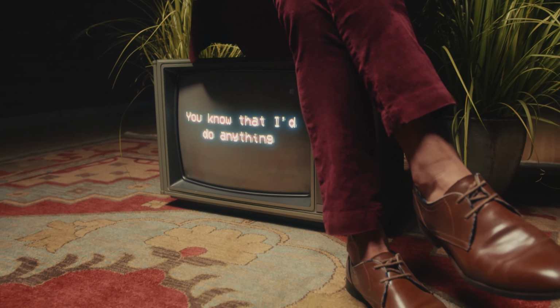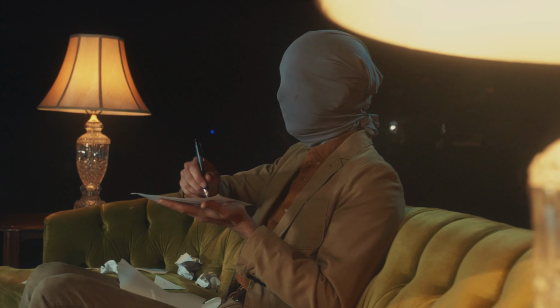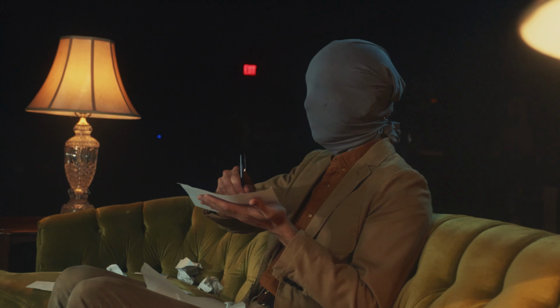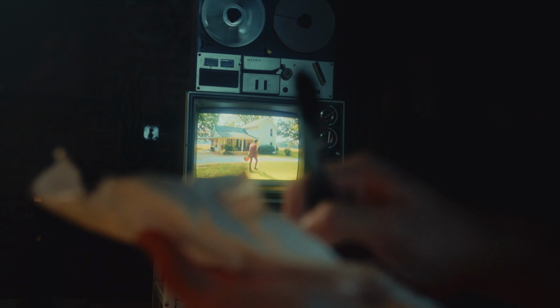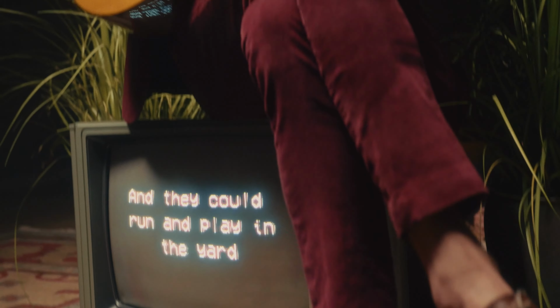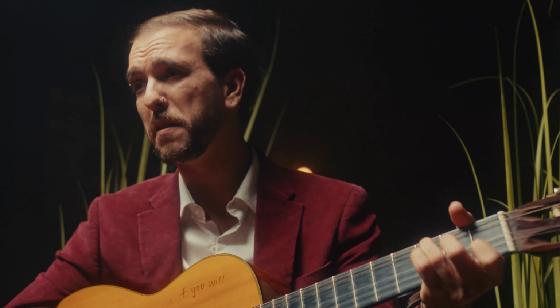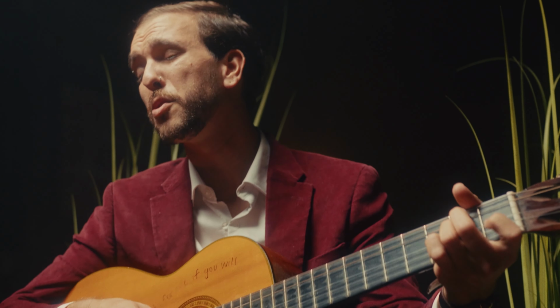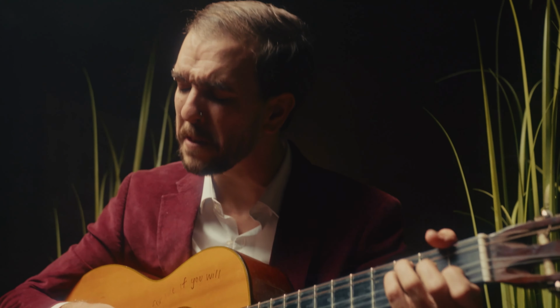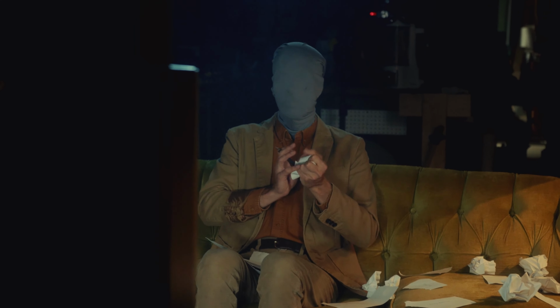I'd do anything just to make you the happiest person. Maybe then you'd stay. We could have had the perfect home, a little two-story white house where we'd raise our kids with a dog. They could run and play in the yard and throw water balloons at the people who pass by in cars. Would have been a merry life if you had stuck to our vows and lived a merry life. You couldn't wait.